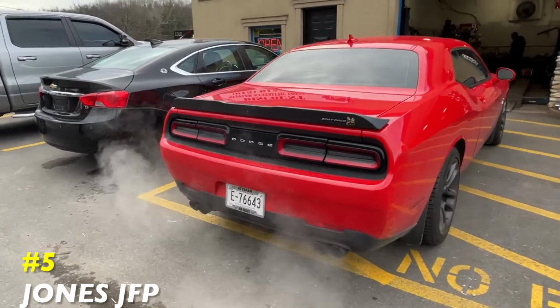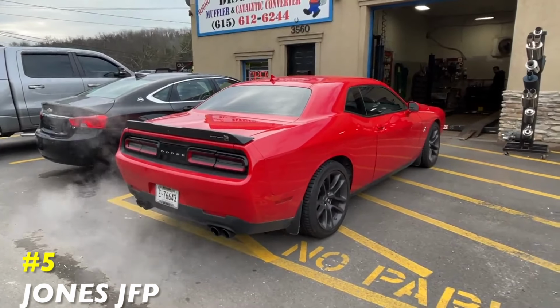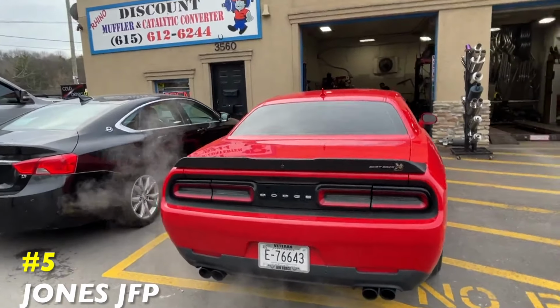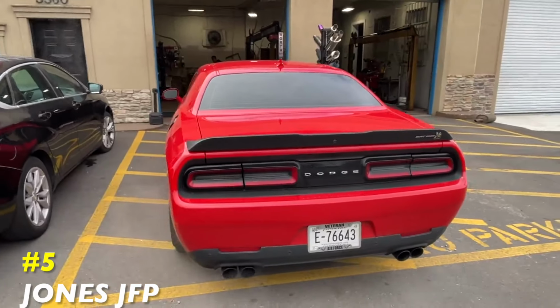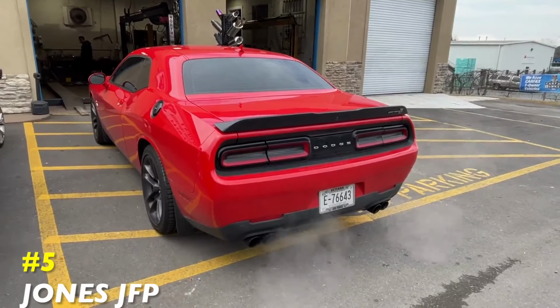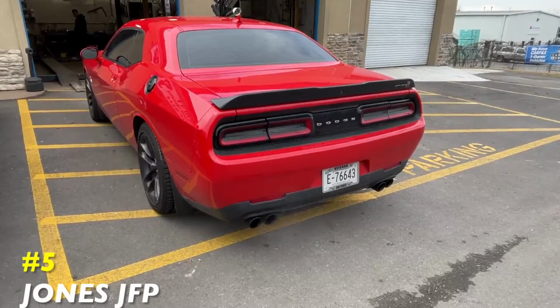This Jones sounds so good on these. I need to start pushing them more. They sound really deep, you know? Rev it higher, like rev. I'll bet you guys hear on the inside.